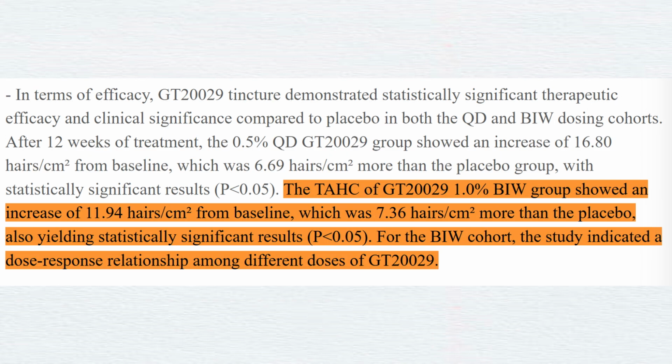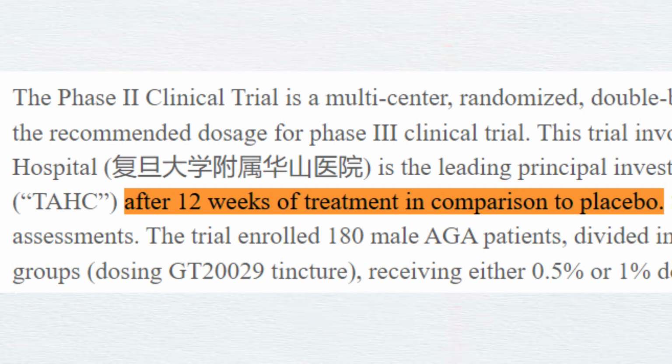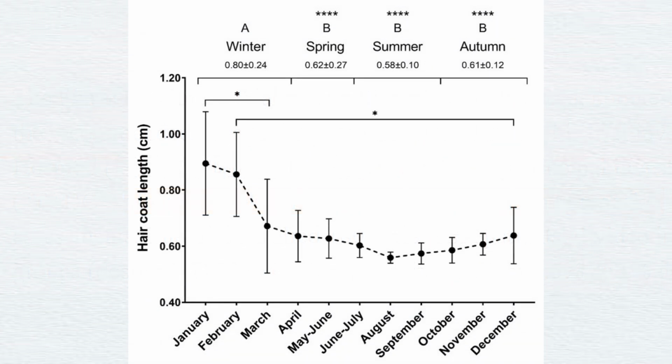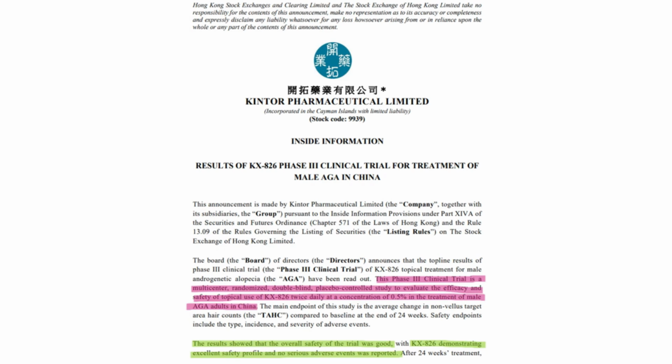But on a side note, there are some things that are a bit worrying about this study, and it's the fact that it only went on for 12 weeks. Now, 12 weeks is not enough time in some cases to actually show an adequate growth of hair. It could be the case that if we extended the treatment duration to 24 weeks or even a year for this clinical trial, the placebos could have very well outperformed the treatment or have been just as effective as the treatment. So that's something we have to keep in mind.